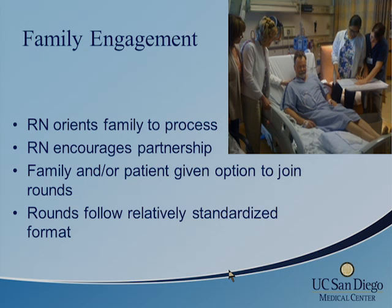So the RN orients the family to the process, basically saying something to the effect of, you'll see people in white coats coming to the bedside. That's the interdisciplinary team. We welcome your participation in rounds. We'd love to have you involved. You're an important member of the team. This is the traditional format. If you have any questions that can be answered within a minute or two, we can answer them during rounds. Here's a pad of paper and a pencil. You can write them down. If you have questions that will take longer than that, we can set up a family meeting for you.